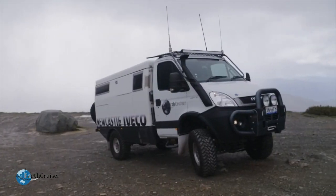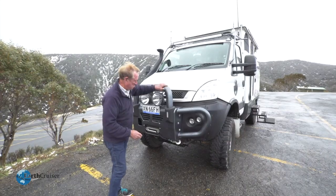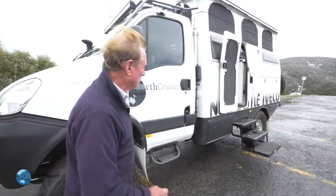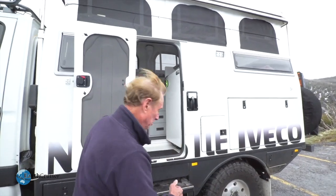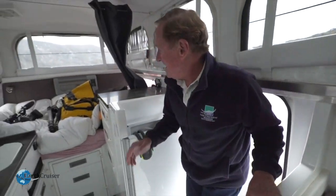Here's our vehicle of choice, an Earthcruiser from Iveco up in Newcastle. Massive, massive bar there that'd knock out a woolly mammoth. Stairs, elevated roof brings us into our camper. Come on board and let's look inside.